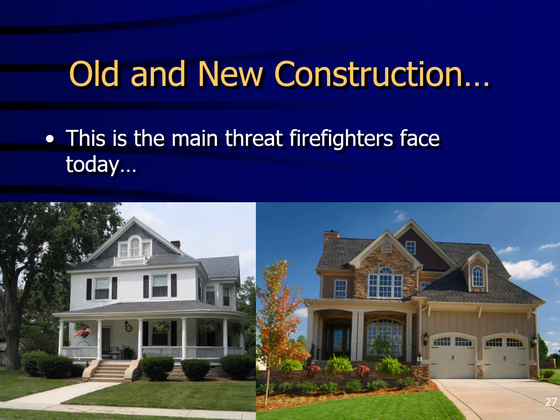Let's go to the right picture, newer style construction. You can see that the actual windows of the structure aren't necessarily lined up with each other, and on top of that, they're different sizes. This is indicating that it is not balloon frame construction.